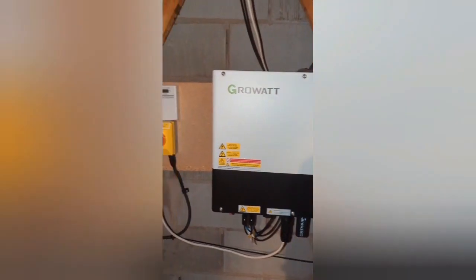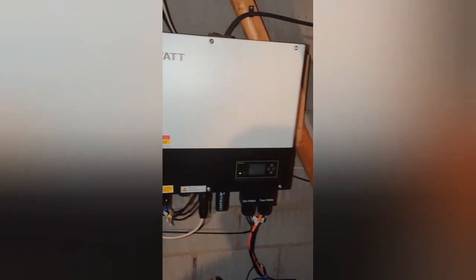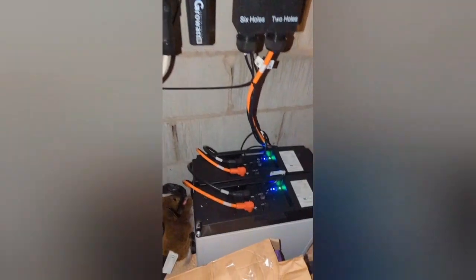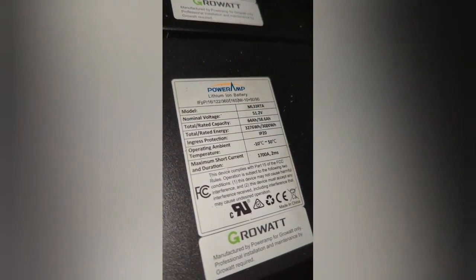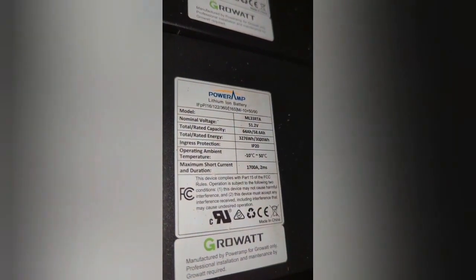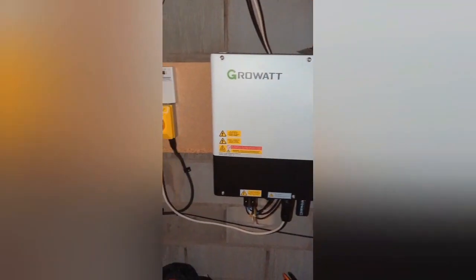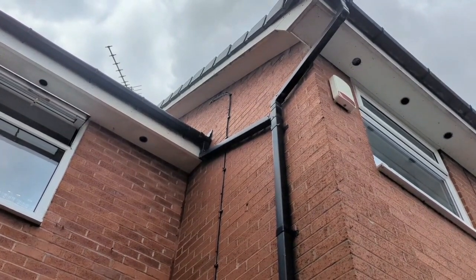Alright guys, I'm in the loft now. Big red button, because that turns it off or whatever. This is the inverter that converts solar to house energy, kind of. And then these are my batteries. Here we go, and it's all in the loft out the way. And then that's the wires coming out the loft.